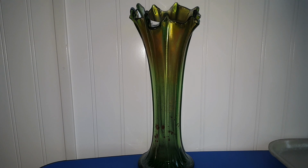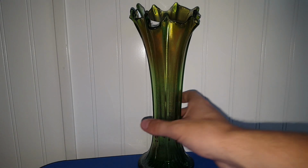I saw some other vases that looked similar to this, and to me they looked newer and more modern. And when I say more modern, I mean more like the 70s and the 80s when Carnival Glass was reissued. And I'll show you why, and at least according to my dad also, who is not a Carnival Glass expert either. So let's get to it.